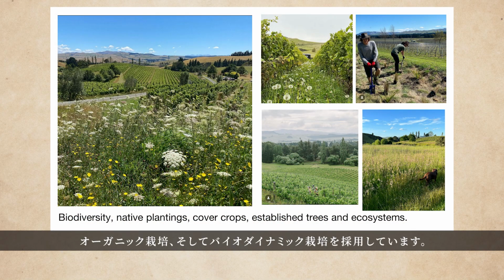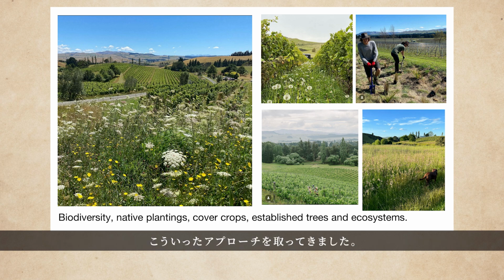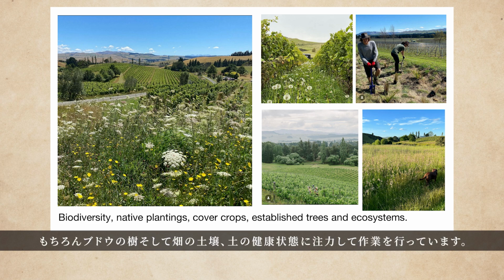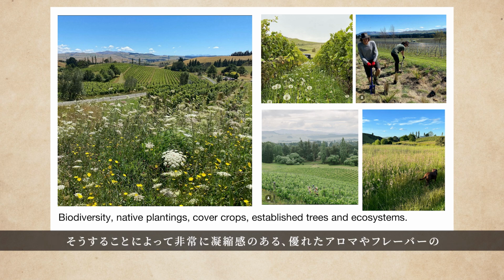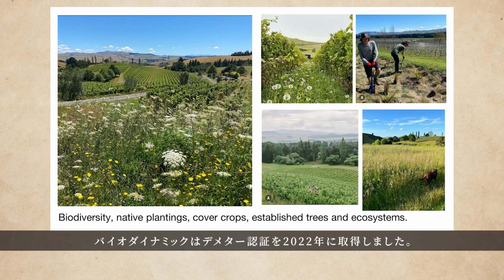From the beginning of our farming practice, we were inspired by those growing with organic and biodynamic practices to enhance the health of the vines. Most of our work is in the vineyard to really nurture the vines and improve the health of the soil to grow very vibrant and concentrated fruit with strong aroma and flavor. We began using organic practices from 2007. Our vineyards were certified organic in 2017, and certified Demeter in 2022.